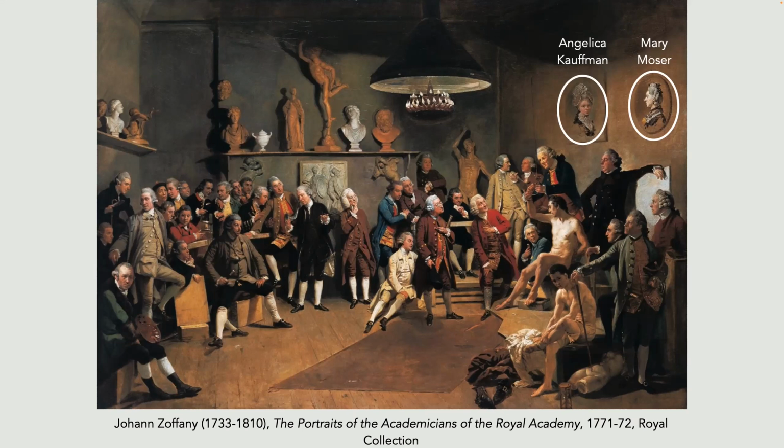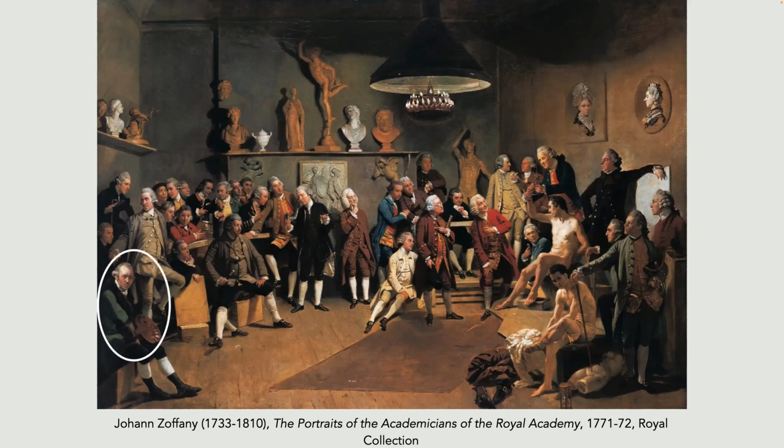But there's something really odd about this painting. If you look at the academicians, remember this is a life drawing class, but only one academician has a drawing instrument, this one here, which is Johann Zoffany. He's included himself, it's a self-portrait, and he's holding a palette as if he'd just finished this painting. Now, there's a good reason they don't have drawing instruments. It's because they didn't want themselves to be seen as craftsmen, as simply skilled in painting.